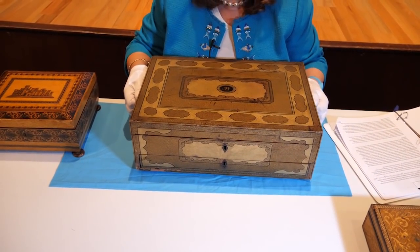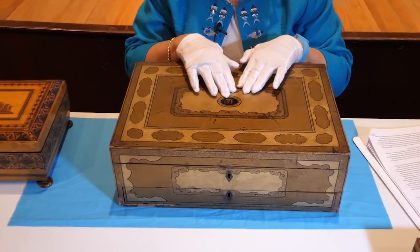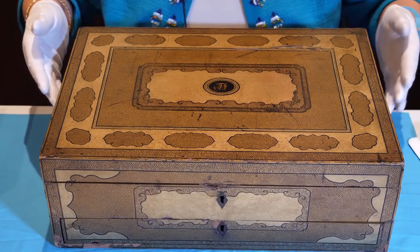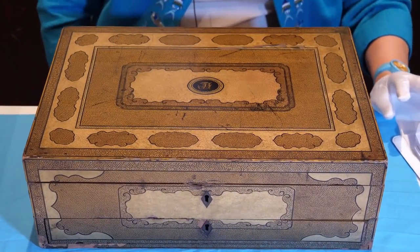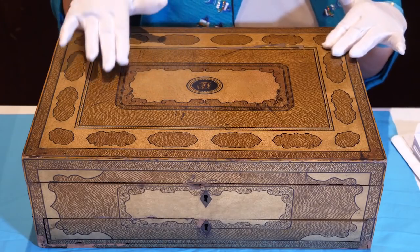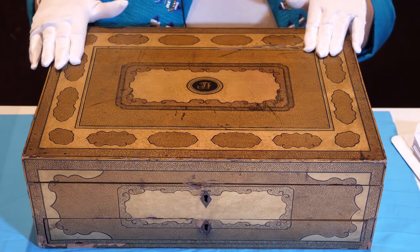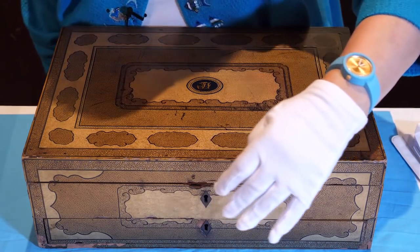But if you had footmen to help you carry it all about, it didn't really matter. This one has initials on the top of it, TF. And it has a lot of interesting things going on inside it. And I'm not sure I can do this in a seated position, so I'm going to stand up. It is what they call a black and gilt Chinese lacquered sewing box. And it dates from the 19th century, so probably the early 19th century.